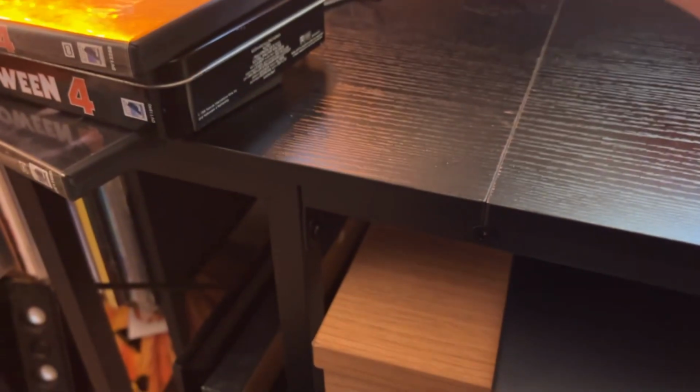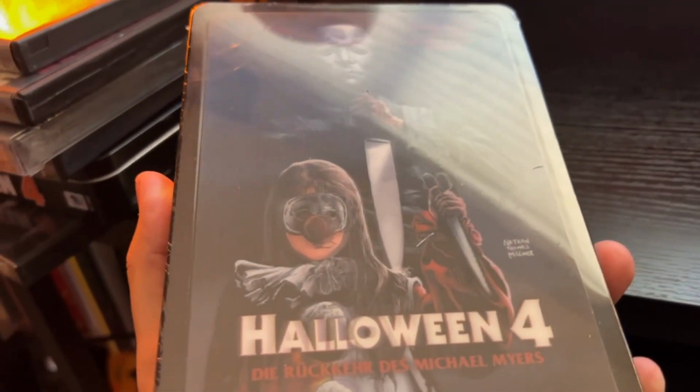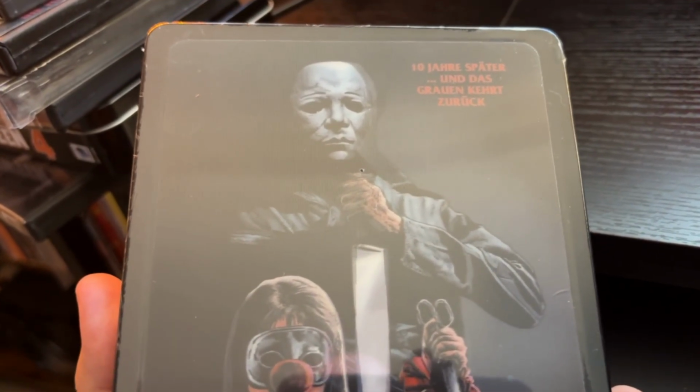Moving along. This Halloween 4 Steelbook that I had imported. I believe I got it on Amazon.de.